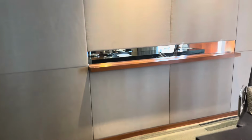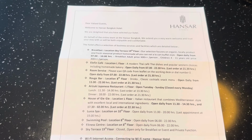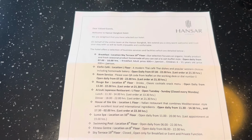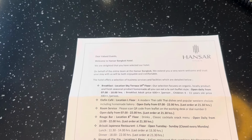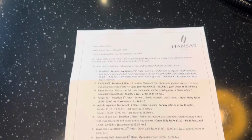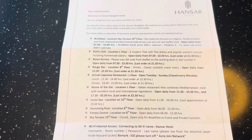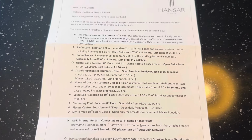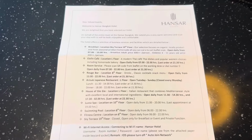When I checked in, I noticed that the breakfast has been moved to the 19th floor. The lady told me it's because they have opened up a new Italian restaurant on the lobby floor, so they moved the breakfast up to the Sky Terrace on the 19th floor. So I'm going to check out the new breakfast place tomorrow and share with you, and maybe pay a visit to the Italian restaurant later on as well. But I'm here only for one night, so I will try to see what I can do. So stay tuned.